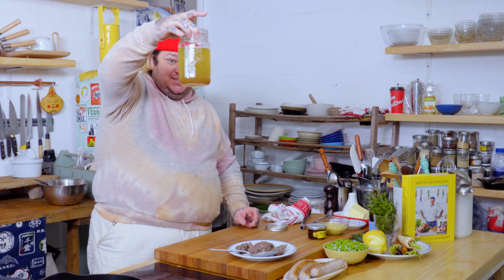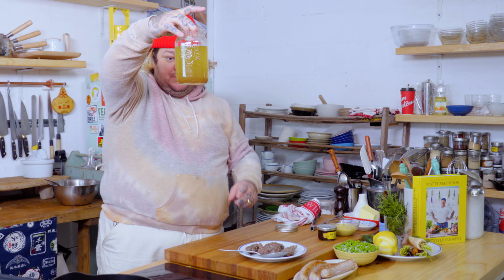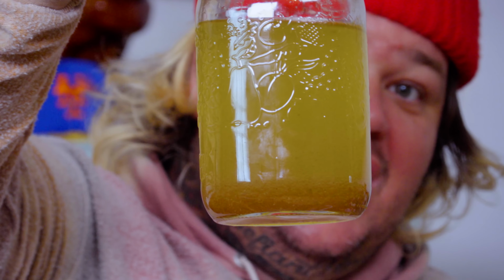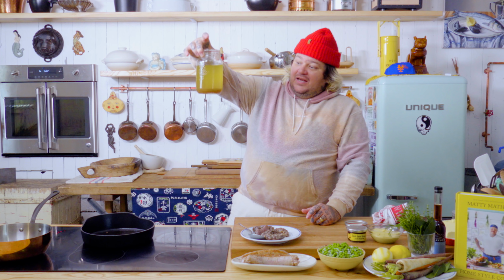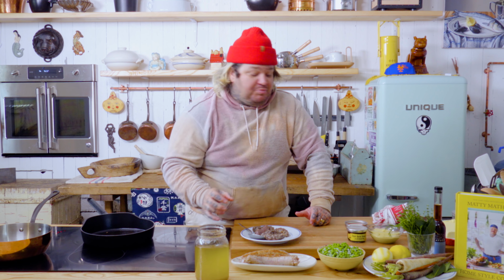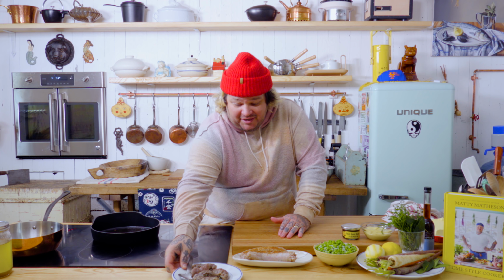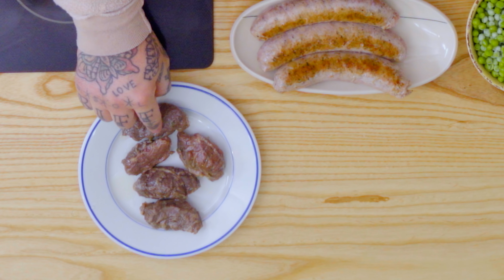You can already kind of see it go to the bottom. All those little bubbles falling down. It's a little bit darker at the bottom of the jar. You can see that, right? That is gonna be beautiful pig essence. So I got my beautiful pork cheeks ready, and these are nice, confit, fork tender.